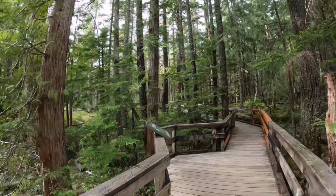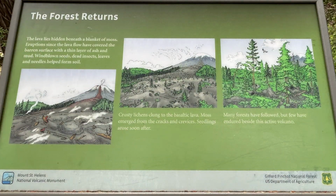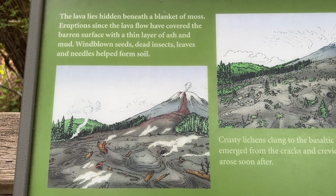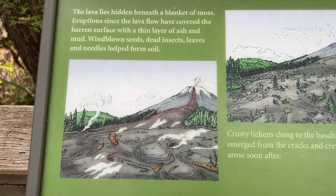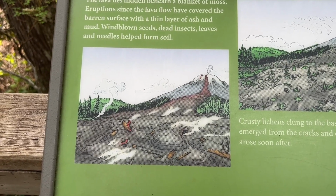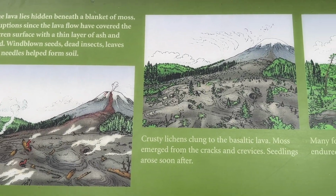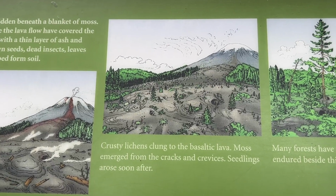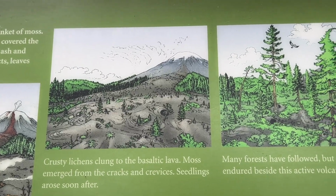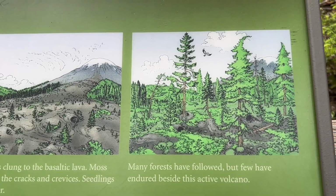Oh, we have another board. The forest returns. The lava lies hidden beneath a blanket of moss. Eruptions since the lava flow have covered the barren surface with a thin layer of ash and mud. Wind-blown seeds, dead insects, leaves, and needles helped form soil. Crusty lichens clung to the basaltic lava. Moss emerged from the cracks and crevices. Seedlings arose soon after. Many forests have followed, but few have endured beside this active volcano.